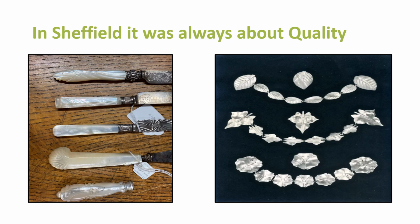I suppose to some extent it was all about quality. Steve's family had got some pictures of the jewellery being made from mother of pearl. That's something that we actually don't think of. The handles on the left, some particularly decorative objects there.